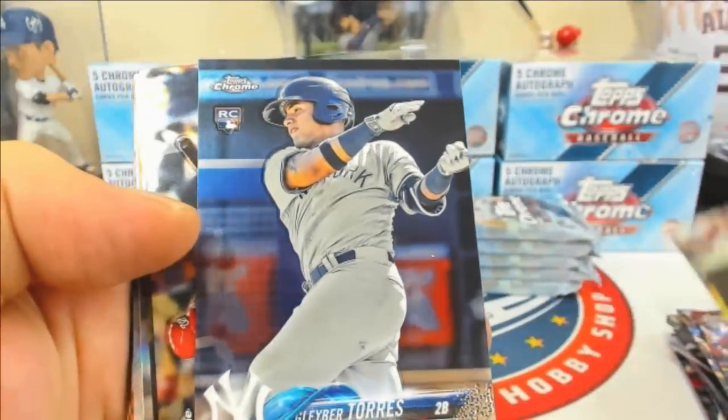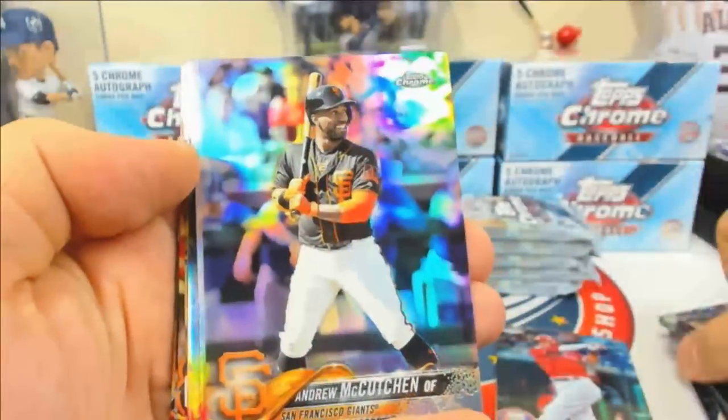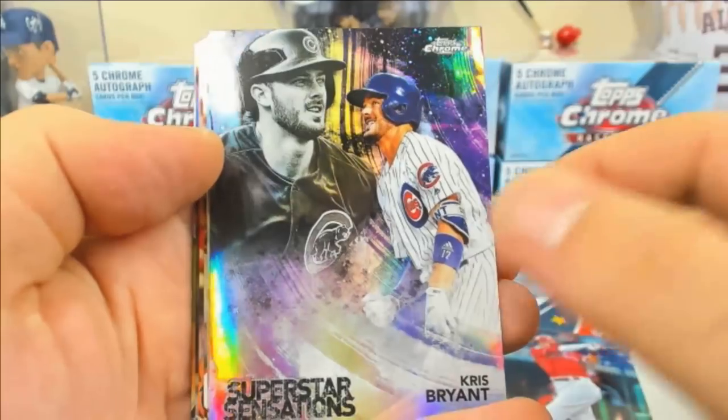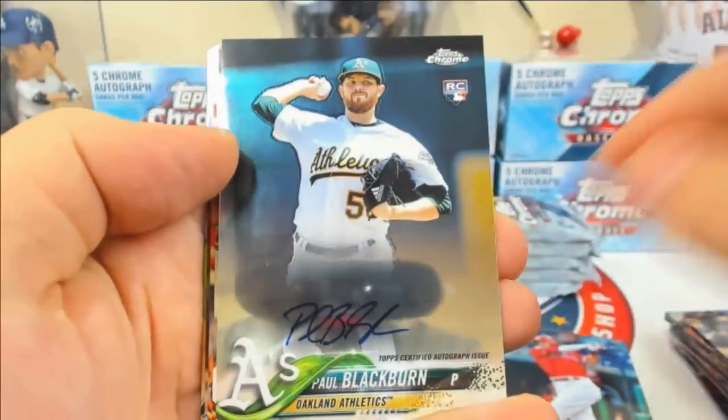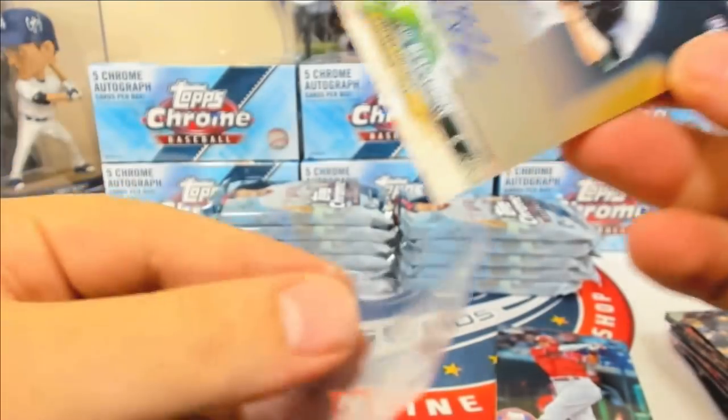Box number two. Glaber. Andrew McCutchen, refractor. Chris Bryant, '83 refractor insert. Chris Bryant, Superstar Sensations. Paul Blackburn, Athletics on the board.